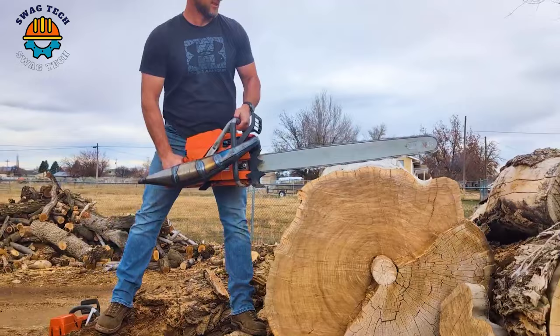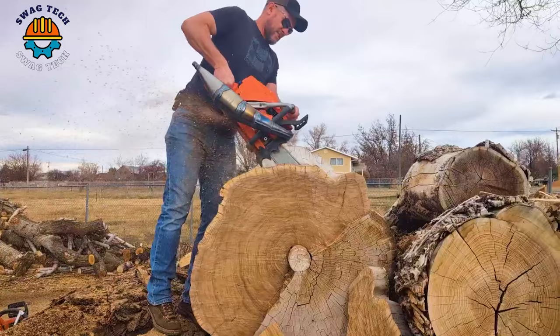Introducing the Husqvarna 3120XP chainsaw with a powerful 118cc engine. It delivers an impressive 8.4 horsepower, perfect for tackling the toughest tasks.